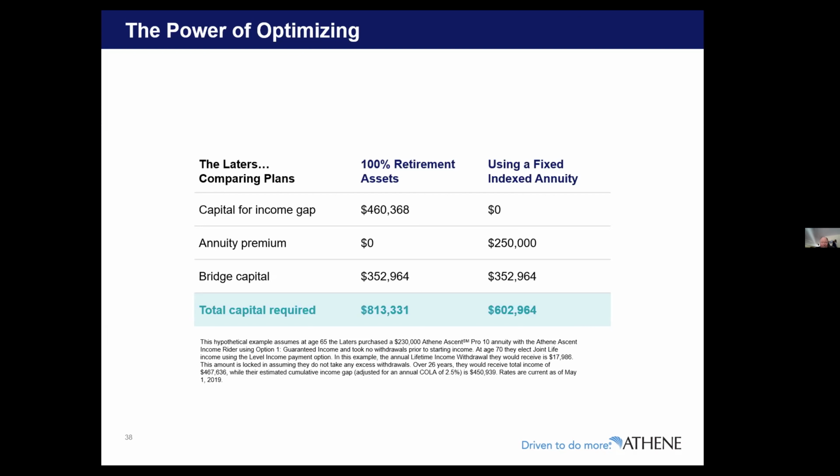And the product I'm referencing here also has a performance-based chassis. So that means not only are we going to deliver the $12,522 on a fully guaranteed basis, but every time the net crediting rate is positive, we're going to see the check go up. So not only is this product going to allow us to deliver the $12,522 for considerably less capital than if we wanted to self-fund the plan rather than use an annuity, it's also going to give us an opportunity to combat inflation as well, thanks to the plan design.